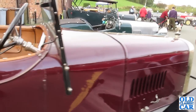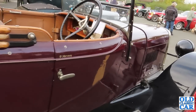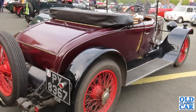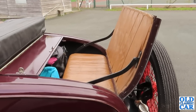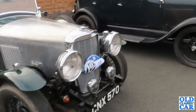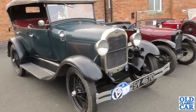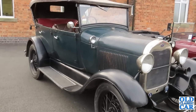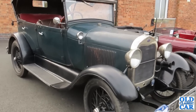Let's have a quick peek inside. There's the mother-in-law's seat in the back of the Star. Next to this little Alvis special, we've got a Ford Model A. These are really popular in vintage events, trials especially. Pretty solid, pretty bomb-proof, and they've got good spares availability. So if you're going to go vintage trialling, either buy an Austin 7 or a Ford Model A. This one looks great.